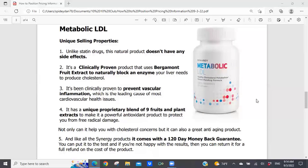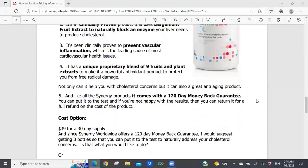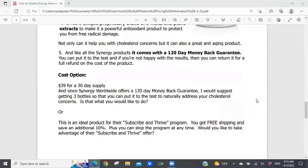And then like all the Synergy products, it comes with a 120-day money-back guarantee. So you can put it to the test. And if you're not happy with your results, you can return it for a full refund on the cost of the product. And then now it becomes an aspect of setting up price. In this case, Synergy doesn't offer a 4-pack. So it's always $39 a bottle. You could subtly suggest to the person, hey, why don't we get 3 bottles, put it to a 90-day test, well within that 120-day money-back guarantee window. And if it helps you address your cholesterol concerns, great, you can continue to use the product. If it doesn't, we'll just return those 3 bottles back to Synergy Worldwide and get you a full refund. Is that what you would like to do?